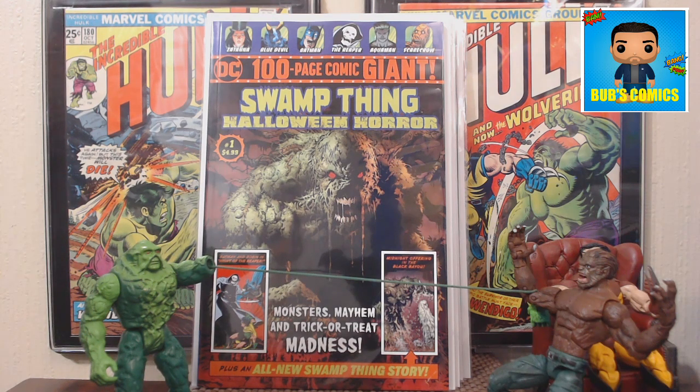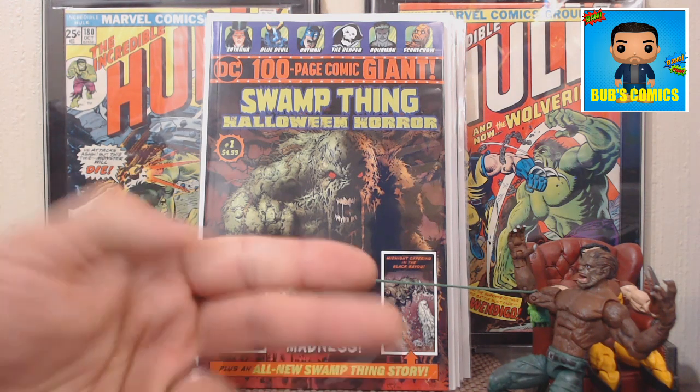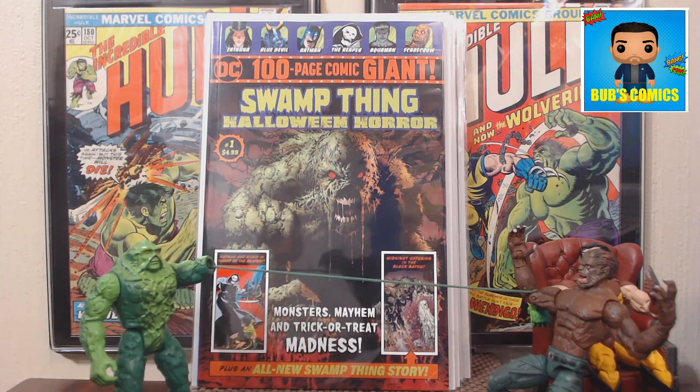Also, I actually read it, so I may still have the black ink on my hands from the cheap cover paper that they used on this. But I do like to read my books, so I read this one, and it was a fantastic new Swamp Thing story. Oh, well, fantastic. It was a good new Swamp Thing story. It had good art, and it also has the retelling of the original Swamp Thing story.